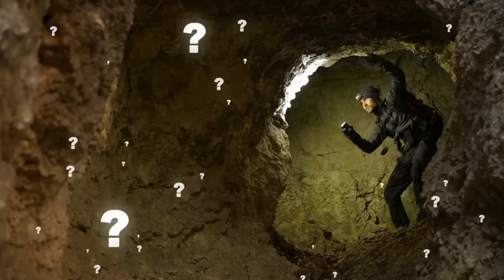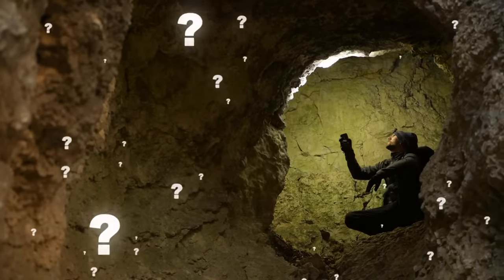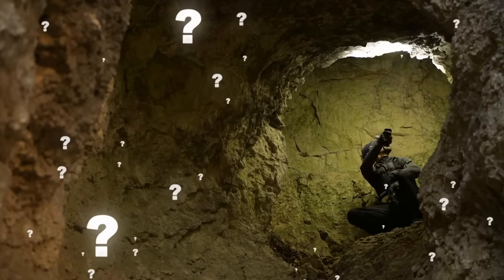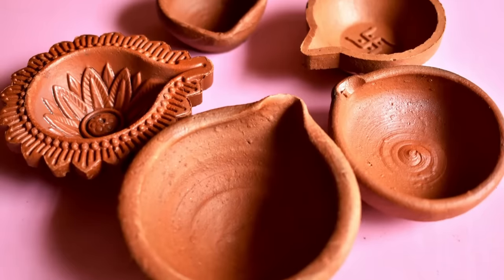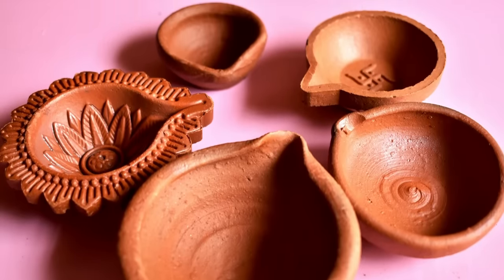So, what does this all mean? Well, for one thing, it shows us that ancient people had a complex understanding of the world around them. They believed in the power of caves and other natural features to connect them with the divine. And it also tells us that there is still so much we don't know about our past. Every discovery like this one brings us one step closer to unlocking the secrets of ancient civilizations.